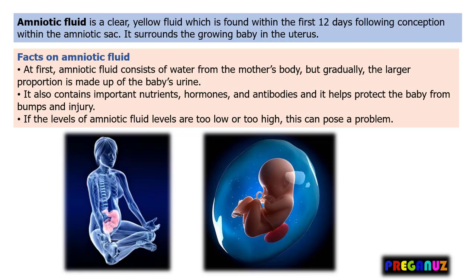and injuries. But the one thing that a pregnant woman needs to understand is the level of amniotic fluid. Basically, if the amniotic fluid level goes down, it becomes uneasy or poses a problem. Basically, there are two factors which lead to problems, that is when the amniotic fluid goes low or it becomes too high. In both cases, the pregnant woman is supposed to consult a doctor.